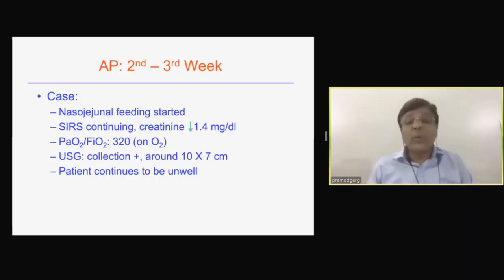If there is no improvement, you've got to continue them in ICU. And many of these patients may require hemodialysis or ventilator support. We are currently doing a study seeing whether NIV can help tide over the crisis in those who may ultimately require ventilation. Now, in this patient, we found there was a collection developing on ultrasound, about 10 centimeters, and the patient continued to be unwell.